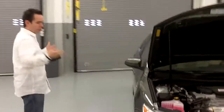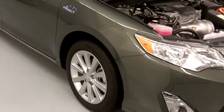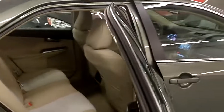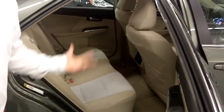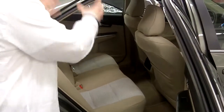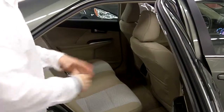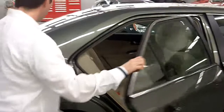Coming around this side of the car, your XLE Camry is going to give you your fog lights, and it's going to give you your alloy wheels. All Camrys have the folding mirrors, which are very important in this part of the country. A great thing about the Camry Hybrid is, if you're moving from gas Camry to Camry Hybrid, you lose no passenger space whatsoever. You have the same exact passenger room in a Camry Hybrid as you would in a gas Camry, so there's no compromises as far as space inside the vehicle.